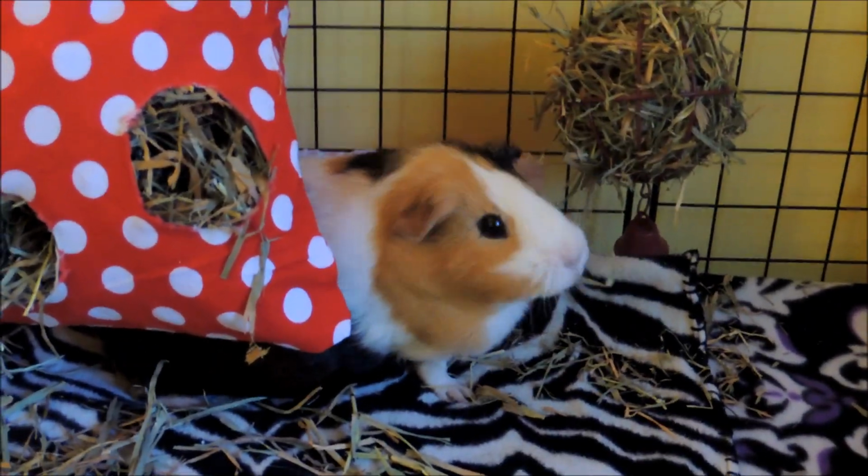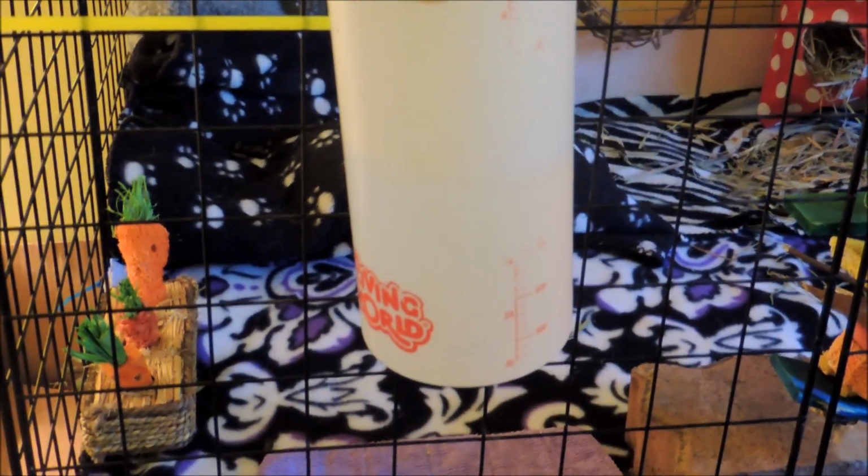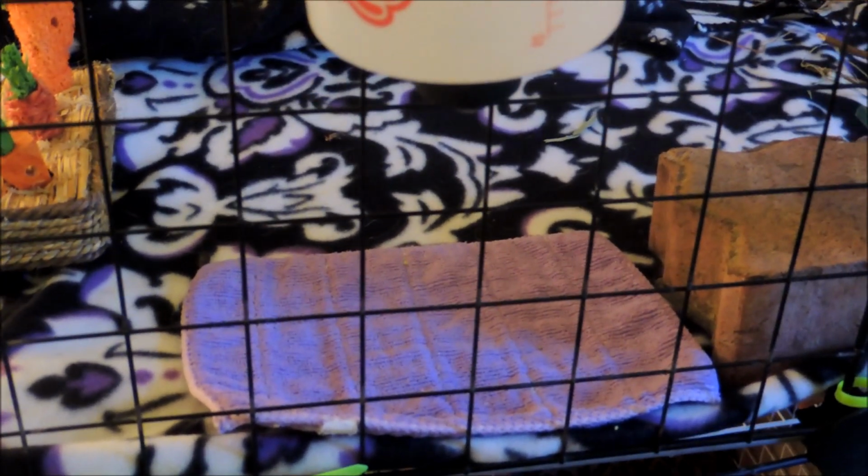Their cage this week is kind of black and white themed. So on the left side of their cage, they have their large Living World water bottle with a little microfiber drip pad. They also have a little brick. I put bricks in their cage because it helps cool them off if they want to lie on them. And they also have another homemade kebab chew.